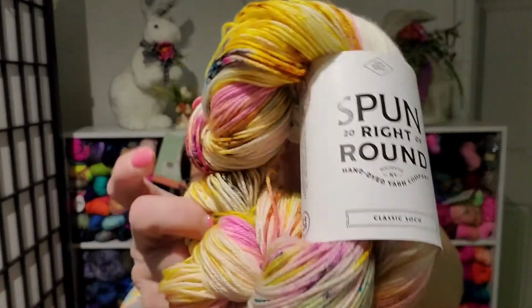So I do have 2 different dyers with 2 different colorways. The first one is Spun Right Round. I've wanted to try them out for a while, so I'm happy I found this one that I loved. It says Rochester, New York, hand-dyed yarn company. It's the classic sock, ethically sourced from South America and mulesing free, which is awesome. Classic sock, 100% superwash merino, 438 yards to 100 grams. And it suggests a US 1 to 3 needle, hand wash in cool water and lay flat to air dry. spunrightround.com.